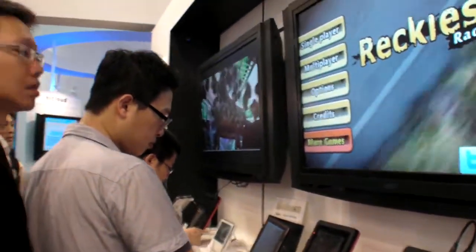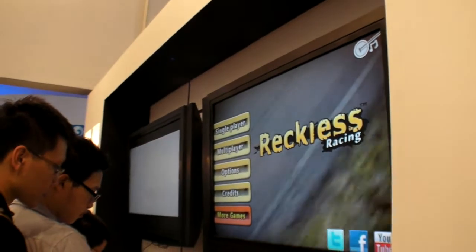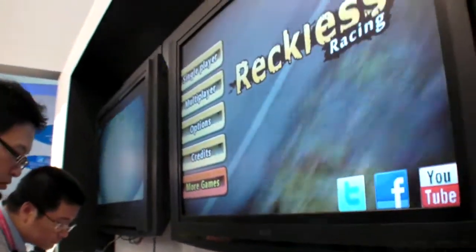So here you can see an example of a company we've signed a contract with, which is Polarbit. It's actually a Finnish-based gaming company which licenses a lot of their games to some of the big guys such as Electronic Arts and Gameloft. They really focus on the mobile space. This is a game called Reckless Racing, which is one of the most popular downloads on both iTunes but also the Android marketplace.